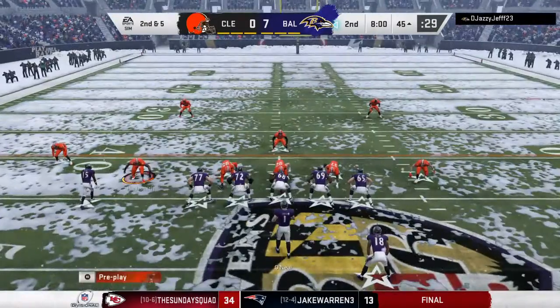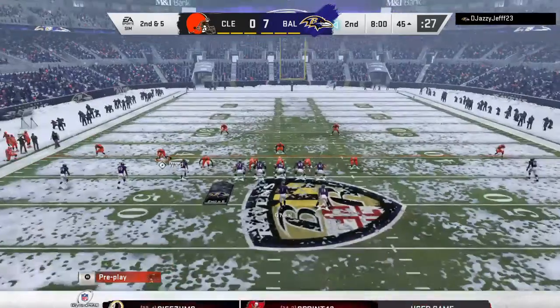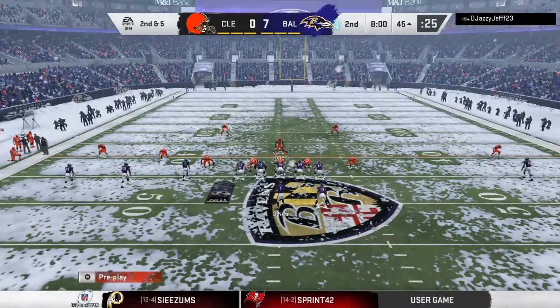Got it. Here we go. 10 logo. It's outfield. Get it.